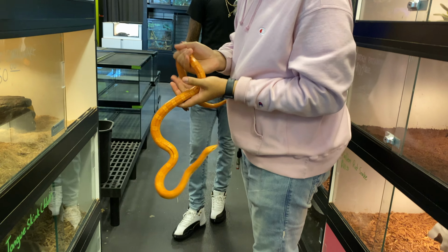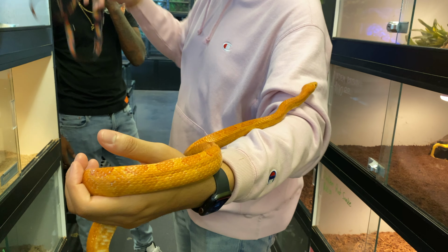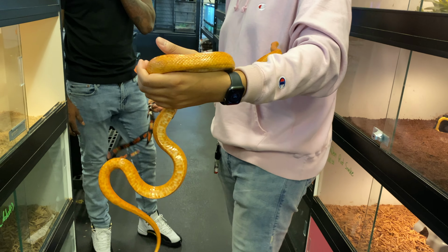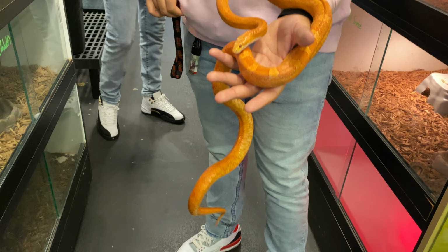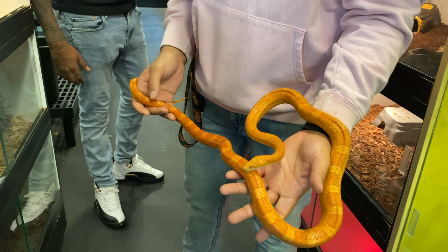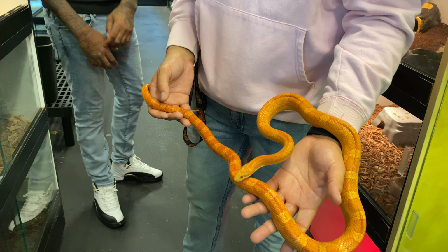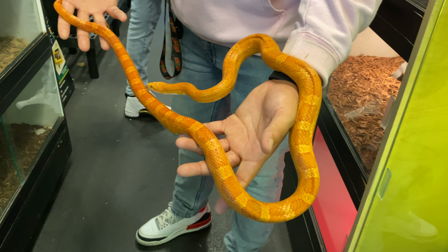Yeah, that is fire, bro. Them colors are crazy. What is that there? It's just a normal corn snake. Normal corn snake. So if you go and get a smaller corn snake, this most likely was going to turn out to look like this if you're taking care of it the correct way, because that thing right there is busted.